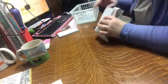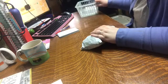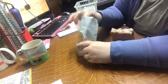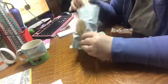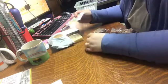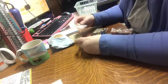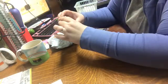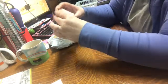Put those there. Okay. So the last thing I have to show off actually came while we were away, but I just opened it yesterday. And just to get it out of the way, I placed another soap order from my friend Michelle. I ordered, let's see, her YOLO soap.